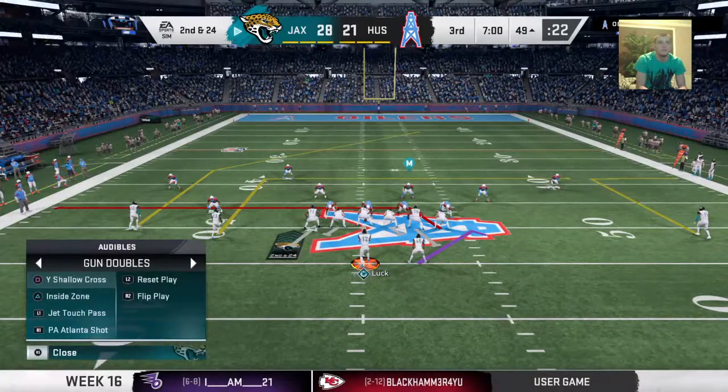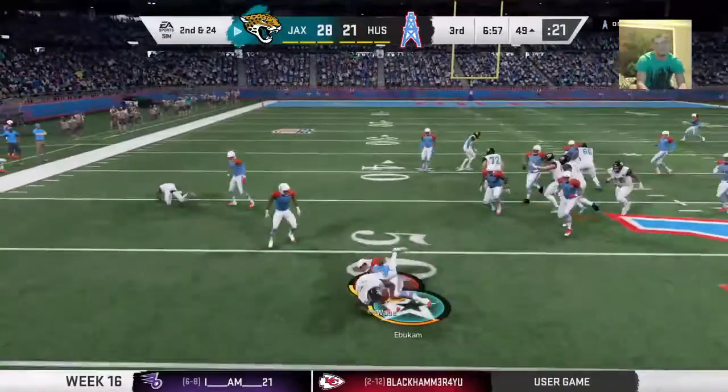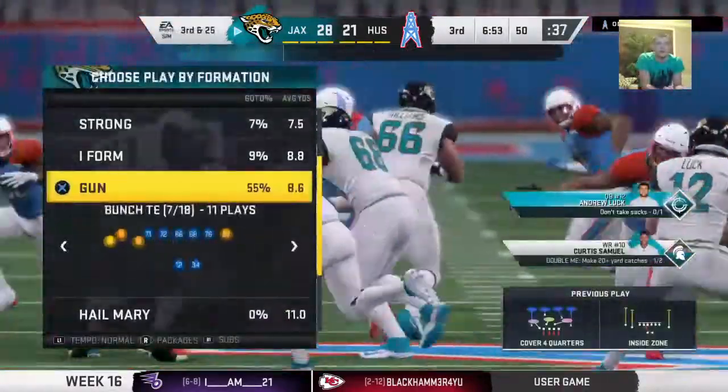Fucking crazy. They'll run it now out of the gun. God, that's such fucking bullshit. Cost me 3 points.